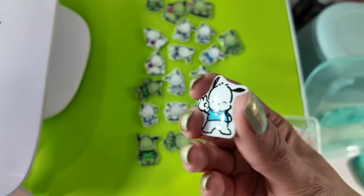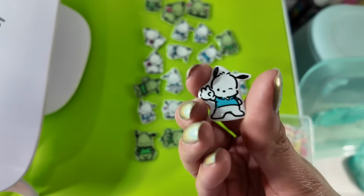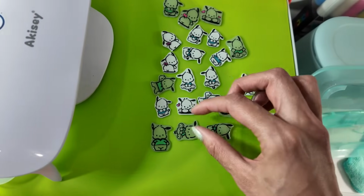You see how shiny he is? As a gift with purchase, I think it's cute, right? See how chubby he is? I think I did 2 or 3 coats of resin. These are the white ones.